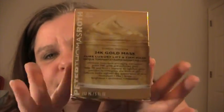Okay. The uber splurge item is the Peter Thomas Roth 24K gold lift and firm mask. This is not cheap. This is like a month worth of BLTs. That's what I sacrificed to pick this puppy up, basically. So I'll be eating side salads at work for lunch, or taking my lunch.